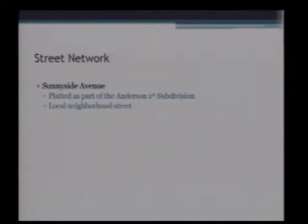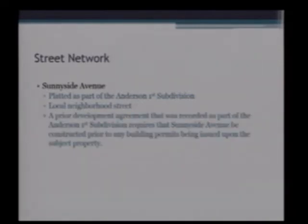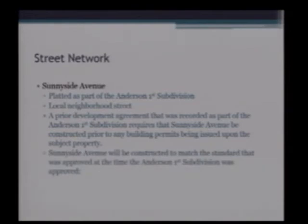Like I mentioned previously, it's a local neighborhood street. We do have a current active development agreement from when the last phase of Anderson First subdivision was extended. It requires Sunnyside to be constructed prior to any building permits being issued on that property.